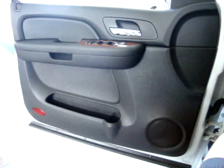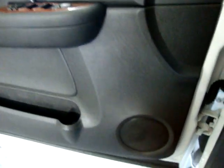Door panel, as you can see, is all solid black. There's no scuffs, cracks, or anything like that. Even the speaker cover is in perfect shape. Alright. Go ahead and turn it off. Pop the hood so we can take a peek inside the hood when we come around. Make sure all the doors are unlocked.